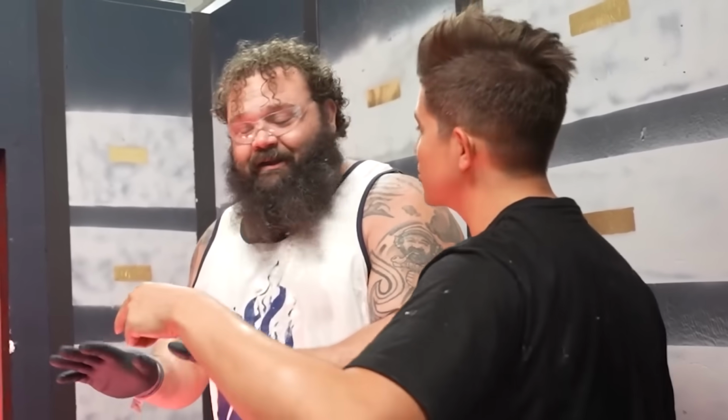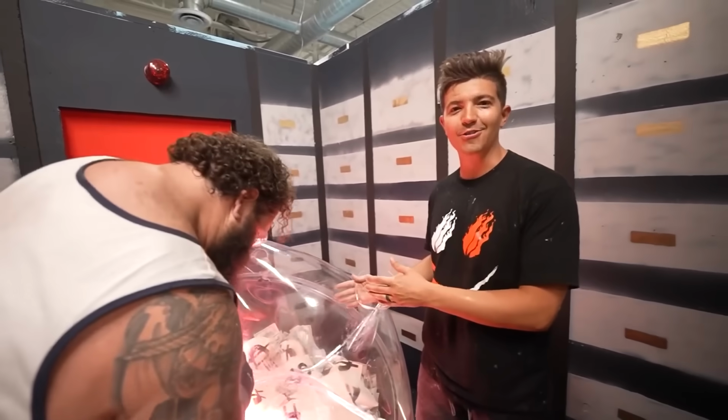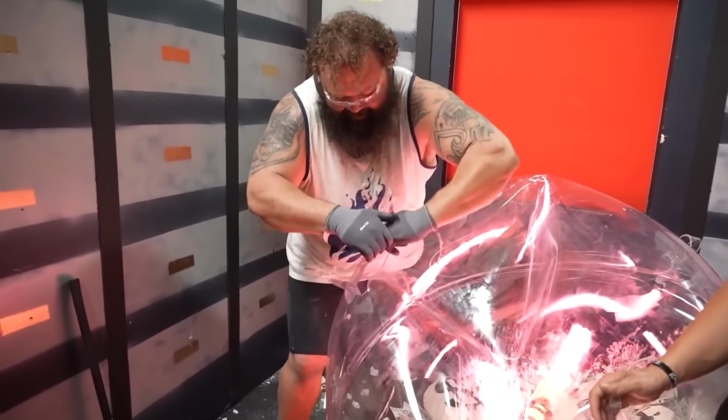I'm not even trying on the big stuff. Split that pig. All right. We spent almost $5,000 on this because it was supposed to be bulletproof, and Robert is literally using his hands to open it. What?